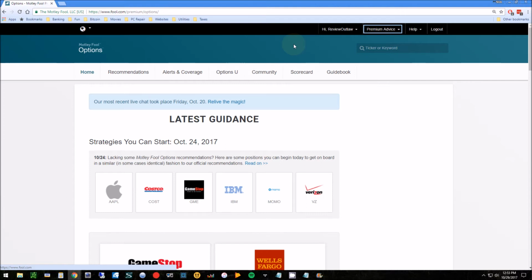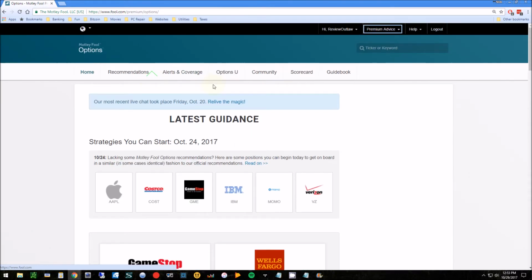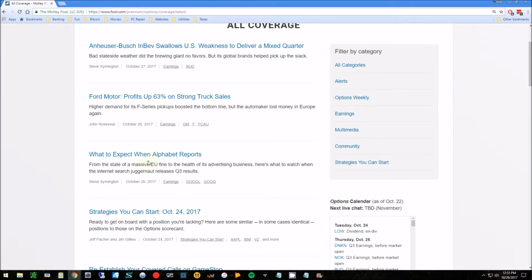Also, another positive thing is their win ratio. They do post it online, and it's very high. They have about a 90% win rate because they choose option strategies that are very successful. They don't want to lose money, and I'm sure you don't either. So they go with that high win rate.